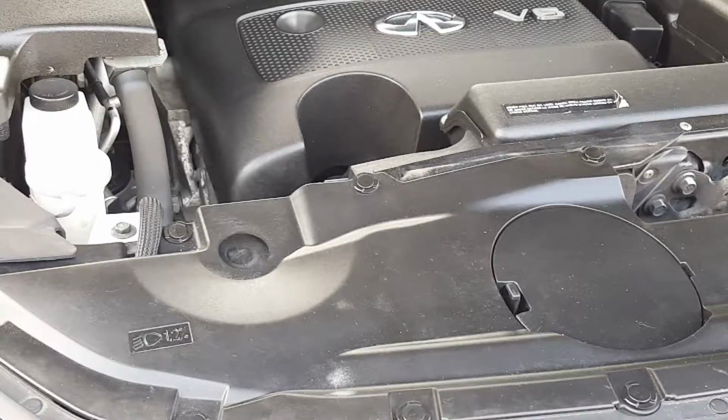So when should you do your differential fluid? And also adding on to that, your transfer case as well, if you happen to have a transfer case. Well, 45,000 miles or 72,000 kilometers is the general number to work with. You should still check it periodically, of course, and make sure the fluid's good. But a good flush and fill on the differential fluid will go a long way in maintaining the life of your diff. Last, we're going to talk about coolant.